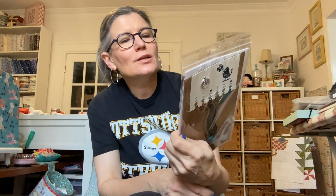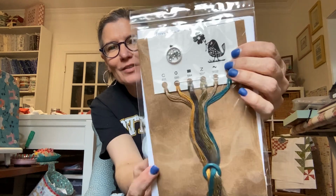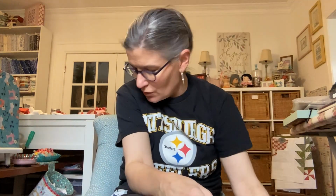Okay, so then I also got my Scattered Seed sampler. I'm in her club. She has an Etsy shop, and she has clubs where you get the floss, the pattern, and the linen to stitch these bird designs. So this one is Little Pear Tree Pinky. So cute. And so there's all the stuff you get. And this is the fabric to finish on the back, I guess. It's by Tammy Black. So those are so cute.